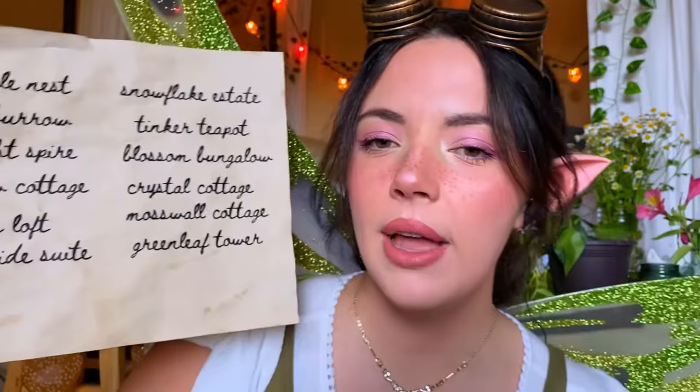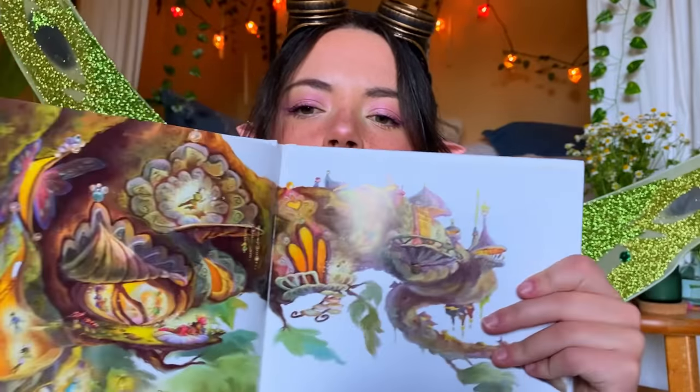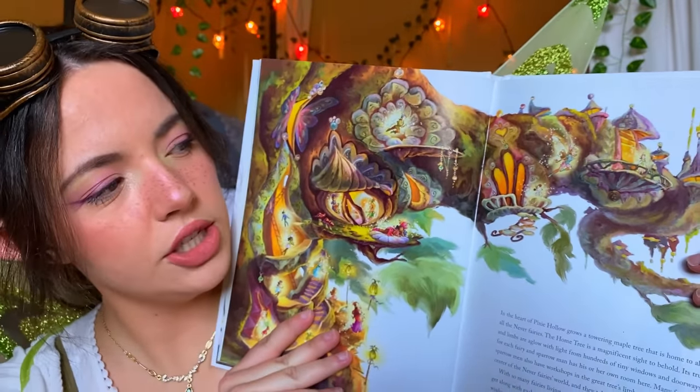So I'm just trying to get those creative juices flowing, give you an idea of what other fairies have done. Maybe these names give you any good ideas for what you want on your home. And I'll show you some pictures too. So, these are some examples of what we can do.